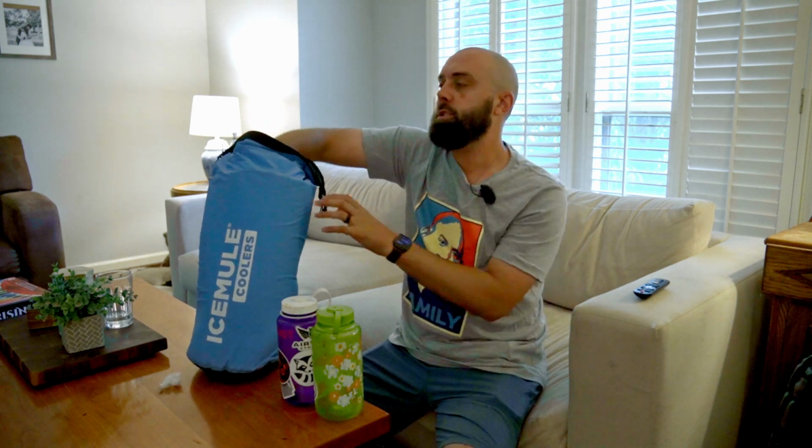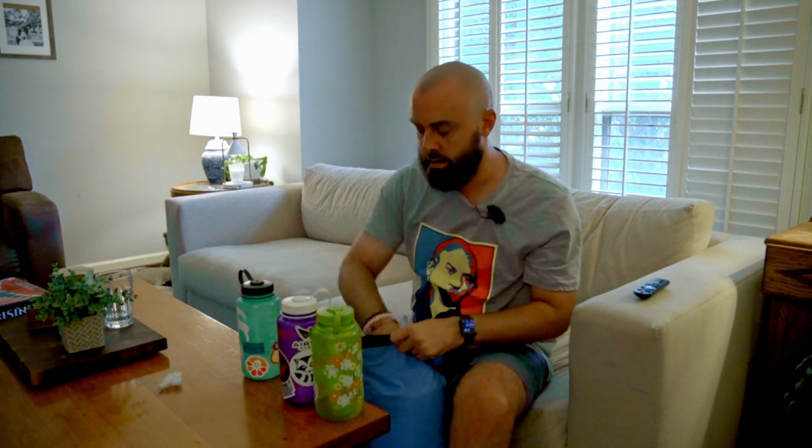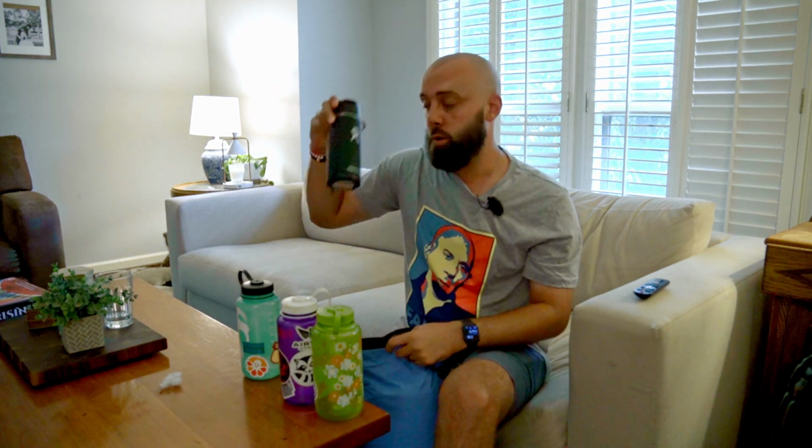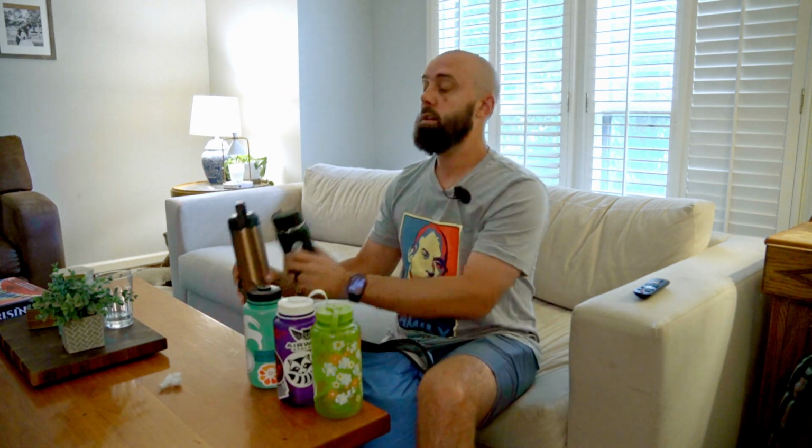Nalgenes that we have acquired as a family over time. I've got freezer packs in here, but I have a ton of water holding apparatus inside of this. I have 1, 2, 3, 4, 5. Obviously this one's smaller, but I have 5 full things of water that stay inside of this cooler. So that way I can refill between rounds.